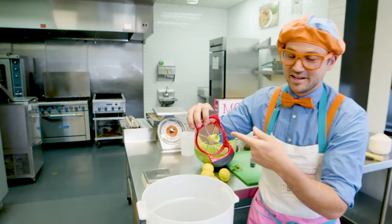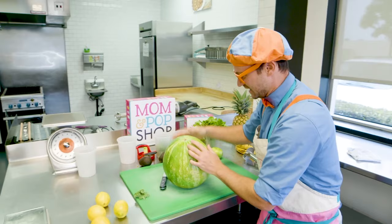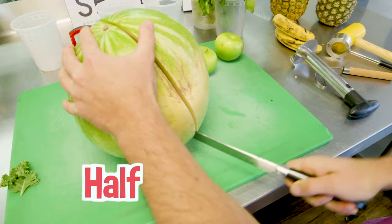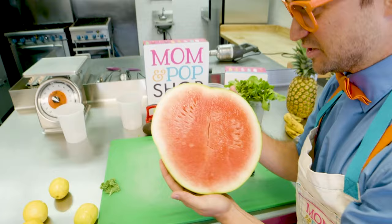Oh, speaking of seeds, watermelons have seeds. Okay, let's cut open the watermelon. Whoa. I'm gonna be very careful because I'm a grown-up with this knife. Ready? Okay, here we go. Chop it in half, just like that. Flip it around. Wow, look at that. That looks so yummy. Our popsicles are gonna be so yummy.